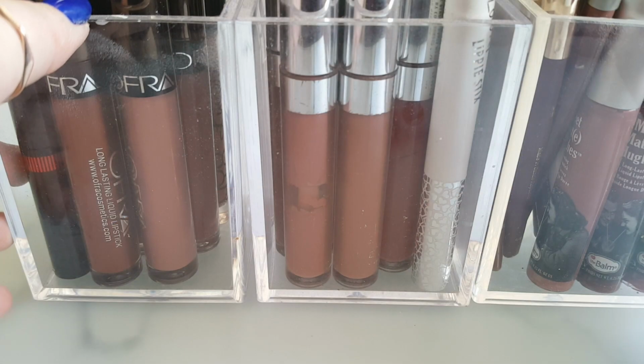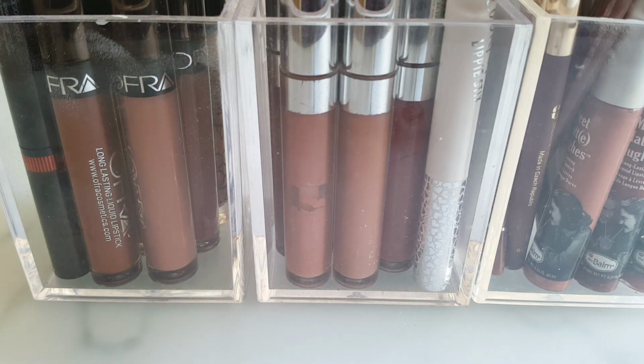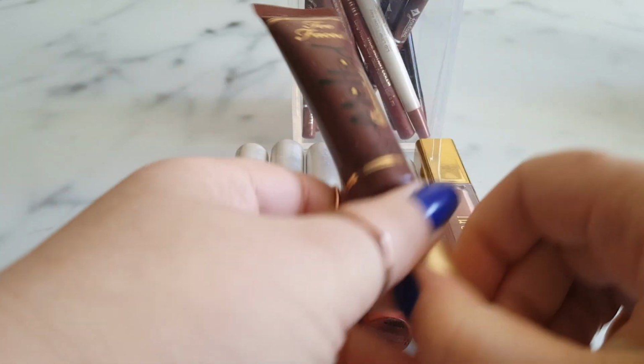We are now moving on to lips, and I have 3 of these clear containers, and in these I keep most of my liquid lipsticks. I also have some lipsticks from ColourPop. I also have my lip pencils in here. So let's start by decluttering these, and then I also have 2 traditional lipstick holders as well that we will get into later. Starting off with the Too Faced Melted, I really did not like these whatsoever.